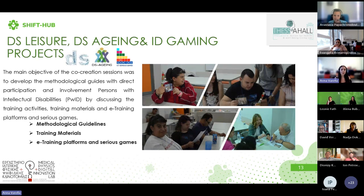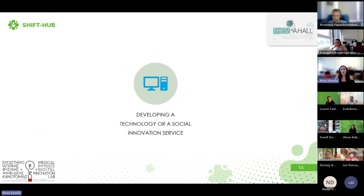here we can see the example of three different projects, DS Leisure, DS Aging, and ID Gaming. The main objectives of these projects were, through co-creation sessions, to develop methodological guides, of course, with the direct participation and involvement of the different stakeholders, and specifically the people that will actually use these guidelines, this training material, training activities, and training platforms. So we work with them, for them. And here you can see some pictures that depict this kind of work.